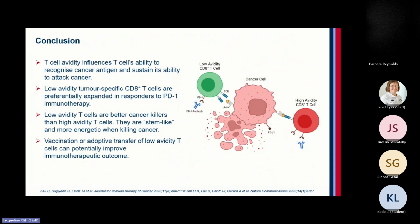In our study, we found that low avidity tumor-specific T cells are preferentially expanded in the responders to PD-1 immunotherapy. These low avidity T cells are more professional killers than the high avidity T cells, and this may be attributed to their stem-like quality. They're more energetic and able to sustain the activity in killing cancer. So future study may consider a vaccination approach or adoptive transfer of the low avidity T cells to improve immunotherapeutic approaches.